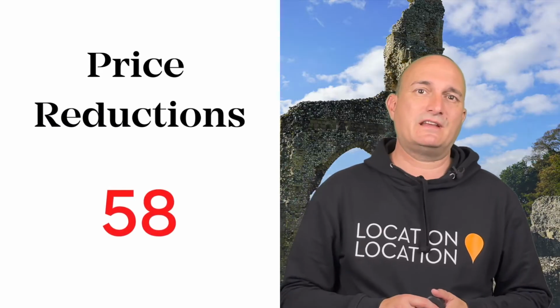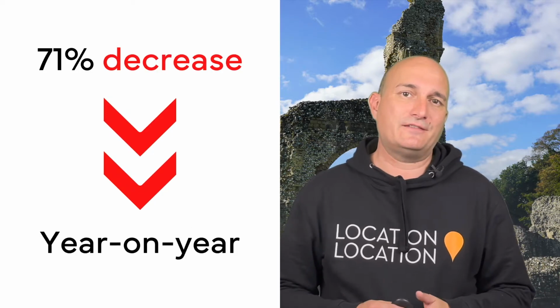The pressure building on the market continues, and it remains to be seen whether the tapering of the stamp duty land tax relief will have any effect at all. Price reductions were some 71% lower this month, 58 versus 199 in 2020. I wonder how many of those 199 people would have reduced their homes back then, knowing what they do now about the market and how it's risen meteorically in that time.